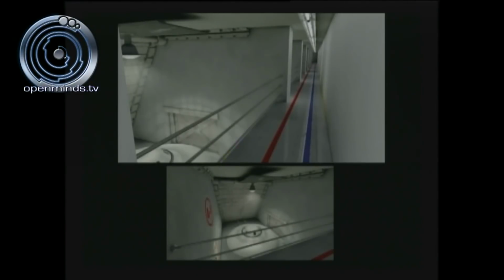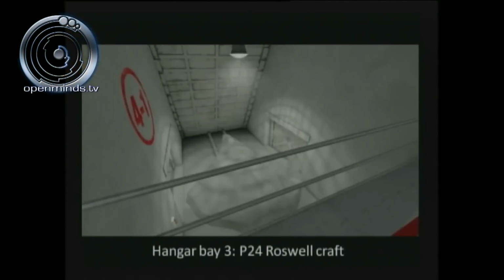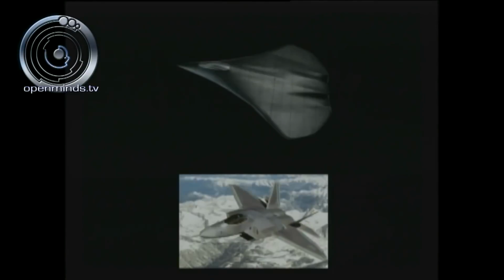Now, 4-1, looking down through the catwalk to the left-hand side, this is the first hangar bay, is the 52-foot diameter Bob Lazar sport model. So we're looking down through the catwalk. Over here we have Hangar Bay 2, which again is believed to be the same craft or an alien reproduction vehicle. Hangar Bay 3 is the P24 Roswell craft. You'll notice the 4-1, we're at Area S4, Level 1.